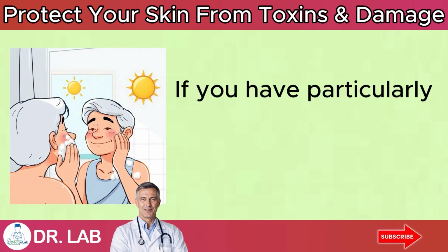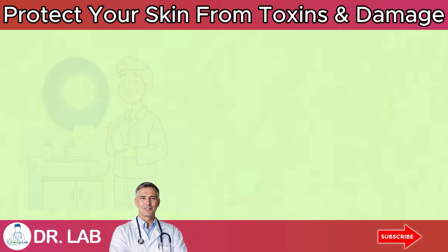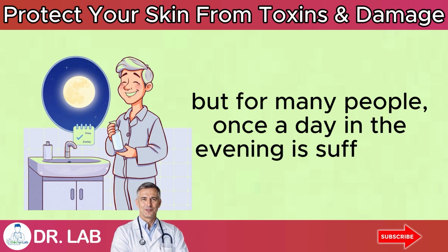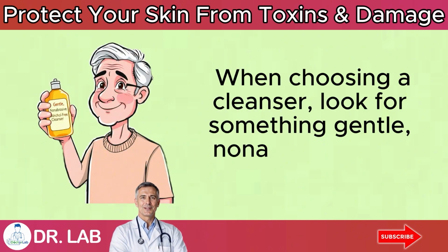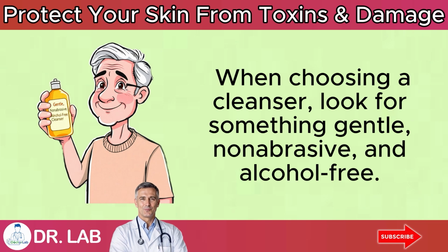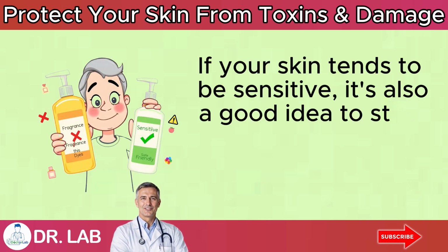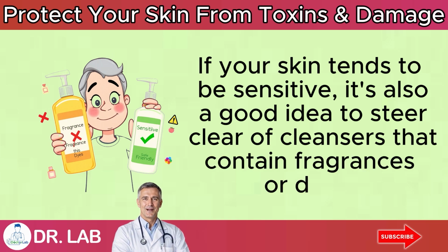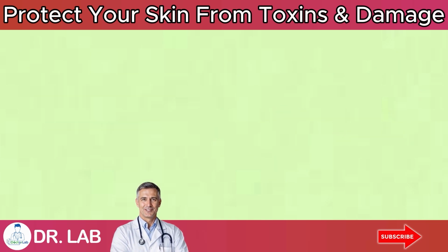If you have particularly oily skin, you might feel the need to wash again in the morning, but for many people, once a day in the evening is sufficient. When choosing a cleanser, look for something gentle, non-abrasive, and alcohol-free. If your skin tends to be sensitive, it's also a good idea to steer clear of cleansers that contain fragrances or dyes, as these can often cause irritation.